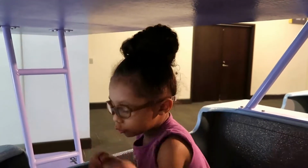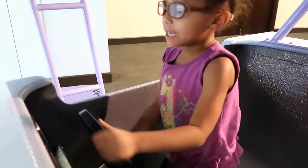Where are we going? To the house! We picked the house right there! What house? Okay, so we're flying over to this house here. But I want to go further! Did we? Yes. And we are finally leaving.